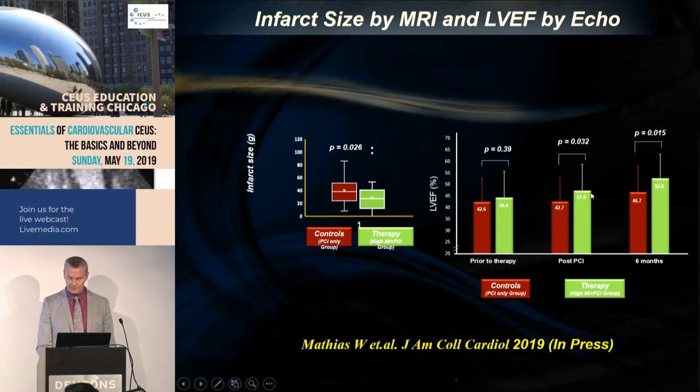And EF: by 6 months, the EF was still significantly higher in the group that randomized. They were the same at the initial presentation in the ED. They got better immediately after the high MI impulse application. This was the EF right after the randomization treatment. And then at 6 months later, it was still significantly higher in the group that got high MI impulses plus PCI, added to the current state-of-the-art therapy.